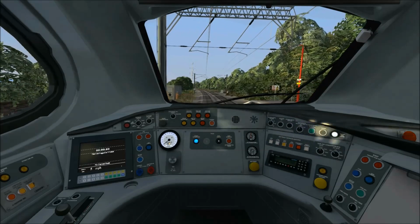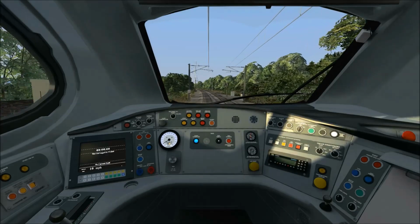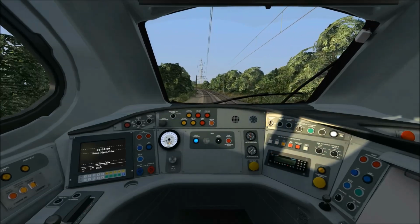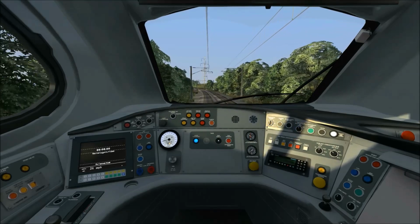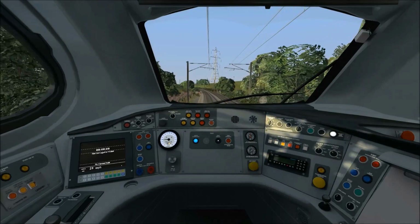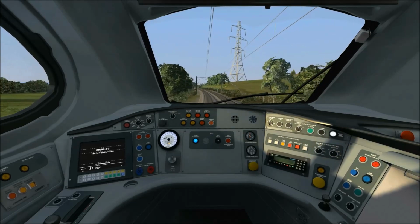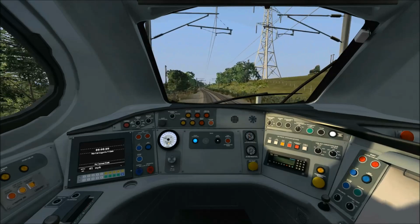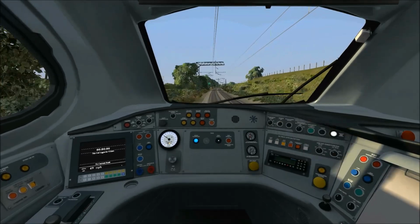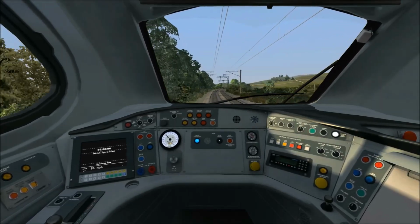Departing Oxenholme, the starting speed limit is 90 miles per hour, and we've got around 32 miles to go to the next stop, which is Penrith. The speed limit is now going up to 95 miles per hour.